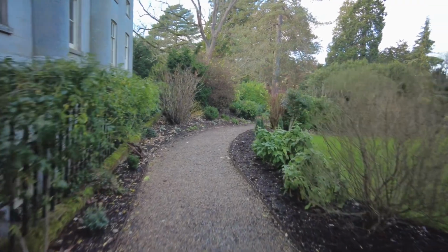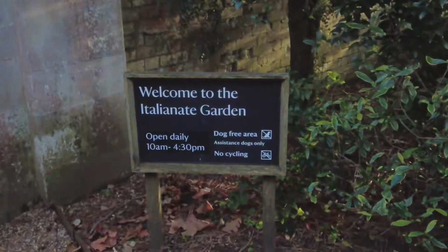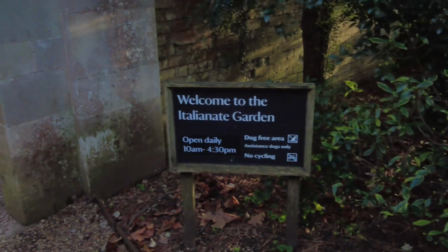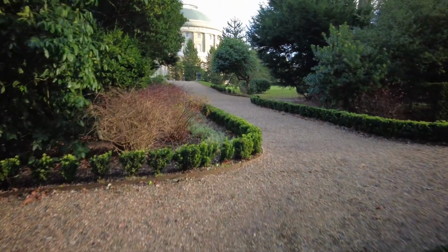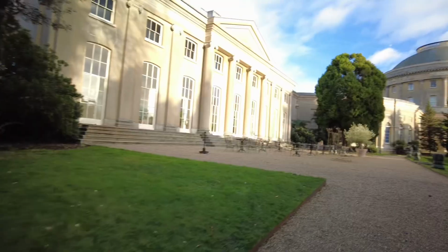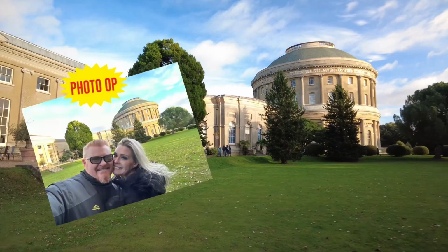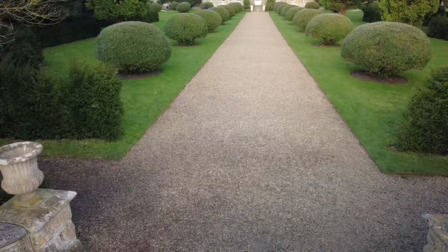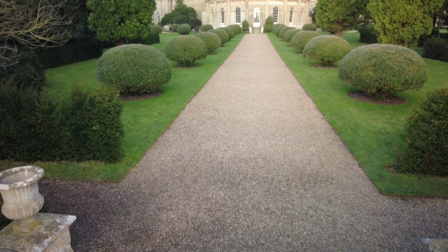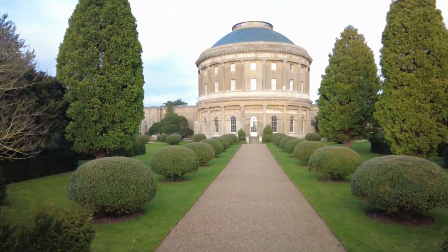So we're going to make our way outside and check out some of the trails and the gardens and hopefully make our way down to the family church. It may not look like it from the backside of the house and the garden out here, but the wind has really picked up and we're getting some serious gusts.